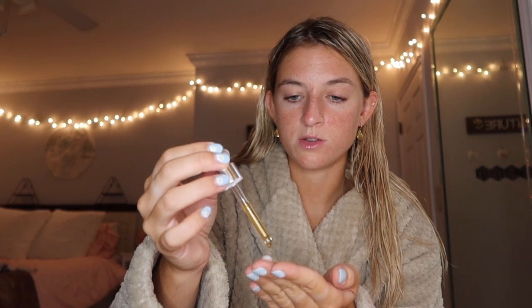So I have it in the medium shade, and I'll just do 1, 2, and 3. Then I mix it together in my hands like this and try to get it in between my fingers. Mix it together really well, and then I'll start on my cheeks just because it can get more concentrated there, and bring it to my chin, go up to my forehead, trying to avoid my eyebrows right now.